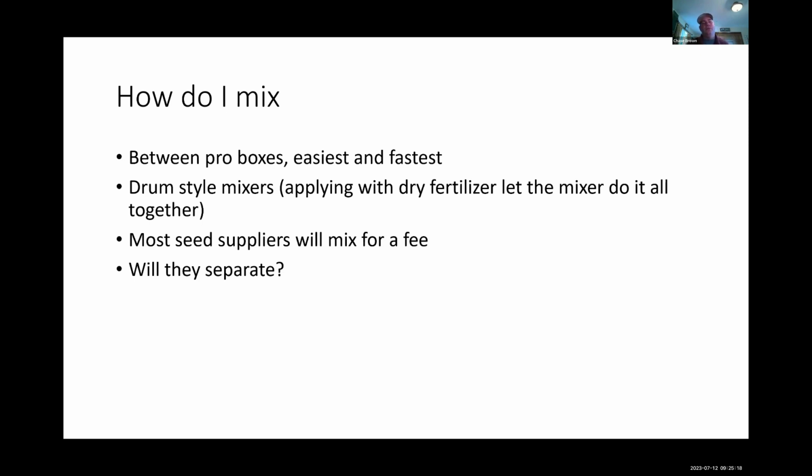I have never opened my drill box and had the top two-thirds being oats and the bottom third being my small seeds. They do sift out a little bit, but what I have found is we are typically doing 2,000, 4,000 pounds at a time. We don't have the equipment to do large acres on an airplane. They're doing 40 or 50 acres at a time. That seed just doesn't have enough time to fully separate.